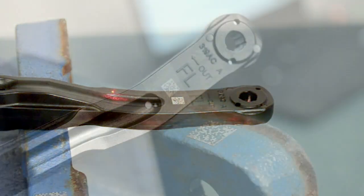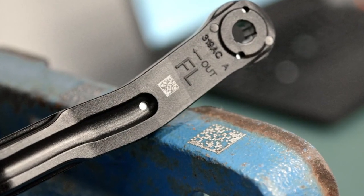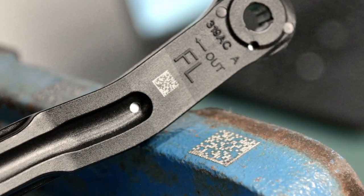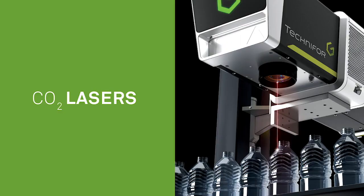Check out the high contrast and readability in both cases. This machine will mark aluminum, stainless steel, titanium, or precious metals like gold, as well as ceramics, plastic, plexiglass, nylon, and so on. That's great. What about CO2 lasers? What are the benefits of those?